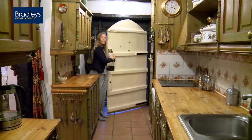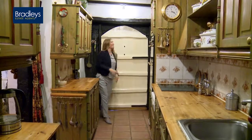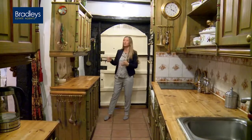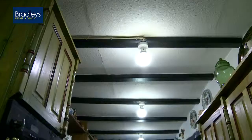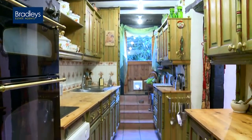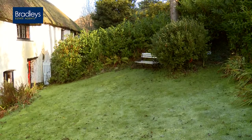So we enter through this lovely old door, complete with the original sound effects. And this is the door that the current owners use the most to access the house, although you have the grand entrance that we'll see later at the other end. The kitchen is a galley style, lovely wooden worktops, and at the end of the kitchen there is a doorway that leads out onto a large area of lawn.